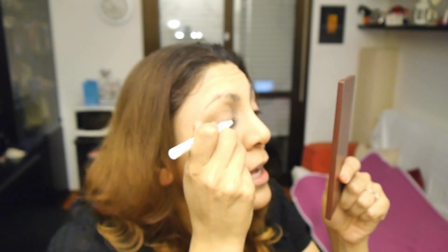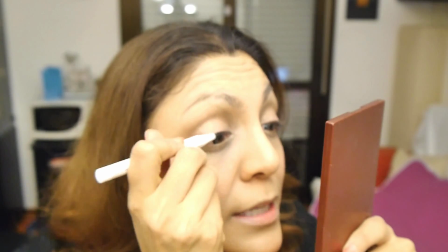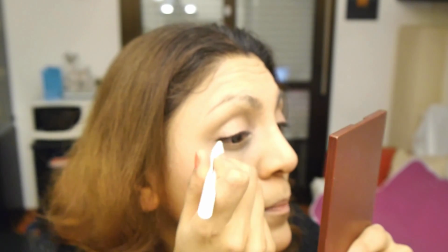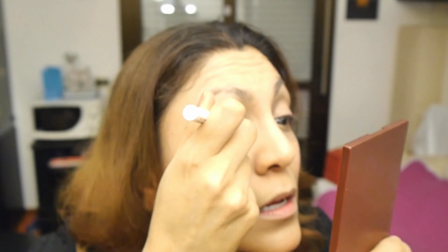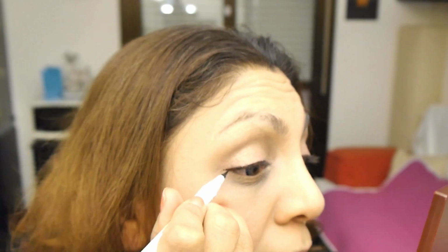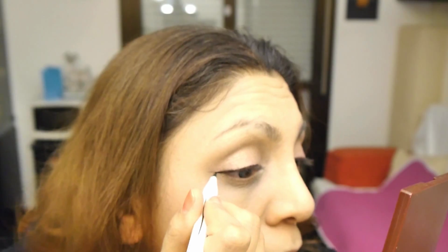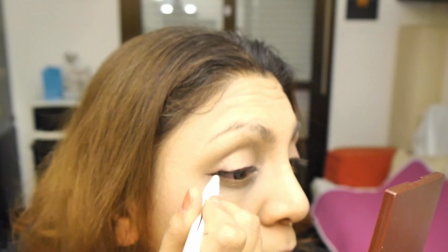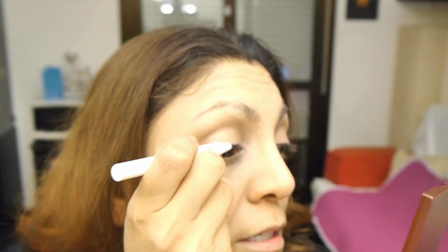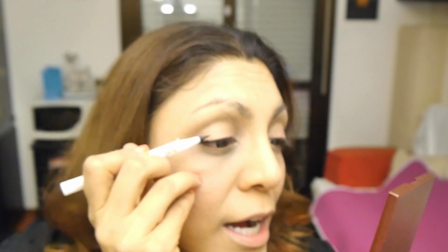I'm using my Innisfree Power Proof Brush Liner, and I love this. So I'm just gonna put it on, but I'm also gonna elongate as well, and then make it winged a bit too. Just a little. Do you see what I did there? It's easier when you have these brush eyeliners.